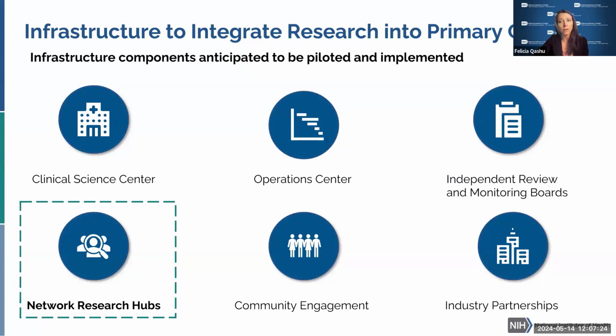We'll also have a very strong focus on community engagement to provide support, advice, and resources, in part through partnerships with existing entities like the Community Engagement Alliance, or CEAL, to facilitate sustained partnership and community engagement and community-driven research. As well, industry partnerships, we envision longer term to engage for-profit partners to collaborate, share knowledge, and potentially participate in the infrastructure. And finally, the network research hubs that are highlighted here, which is the focus of this research opportunity announcement, the ROA. These hubs will be responsible for partnering with clinical sites to conduct research in primary care settings. Next slide.